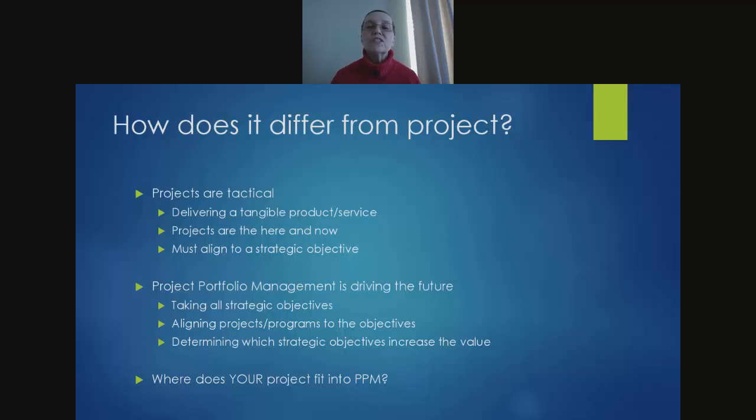So if executive leadership says that strategy B needs to be number 1, then the portfolio manager is going to try to align as many projects and programs while keeping the risk and the cost down to that strategic objective B. So you, as the project manager, do you know where you fit into PPM? If you don't, again, go talk to the project portfolio manager. Maybe your project is not in the portfolio. You need to find out why.